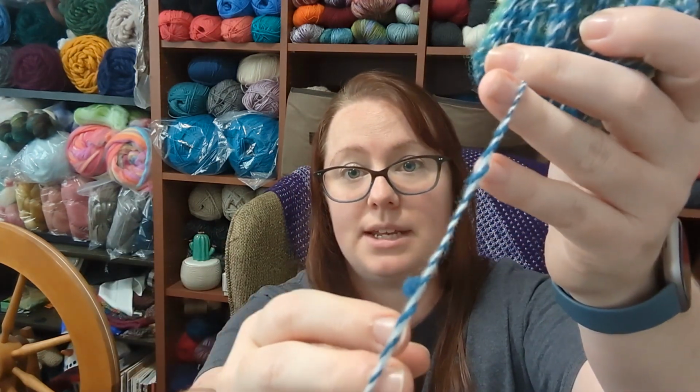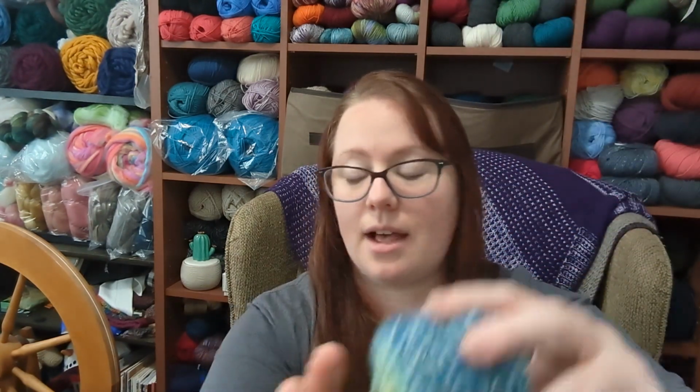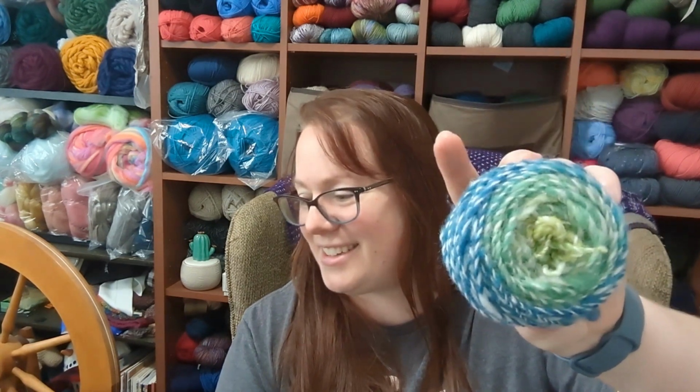So I just kept it in its natural, basically white color. And this is Cheviot. So this is half Shetland, half Cheviot. And so I did a 2-ply. I spun each ply in the S direction, and then I plied in the Z direction.